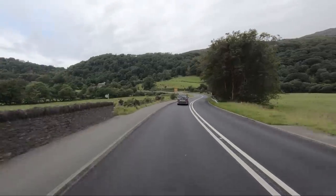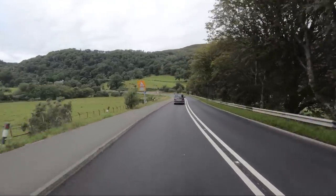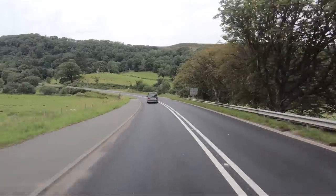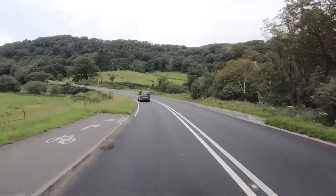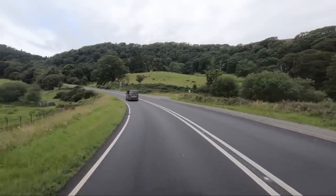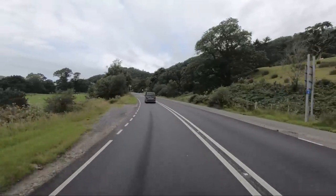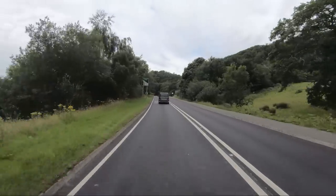Last time we were here, we went on the Welsh Highland part of it up to Carnarvon. So this is the one that goes the other way, which I'm not sure we've filmed before. No, we've been on it. Been on it, but we've not filmed it before. No, never filmed it.